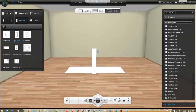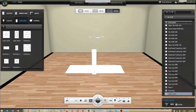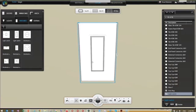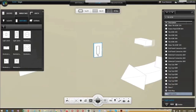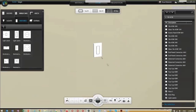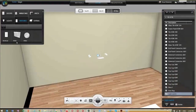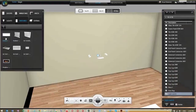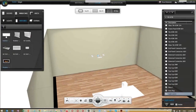What it's going to do is pop into the center of your screen, and then you have to move that right up to the wall. You can change the height, and the rotation when you feel like it. I can also put in some HVAC items, things like floor radiators, grills, vents, even a fireplace insert.